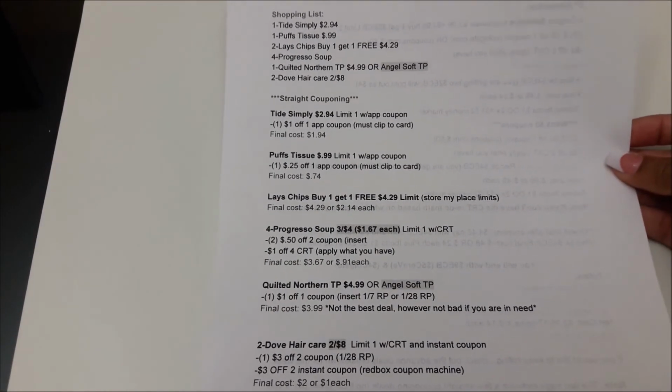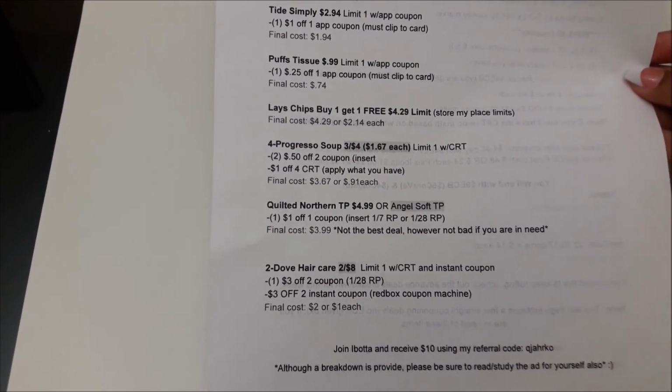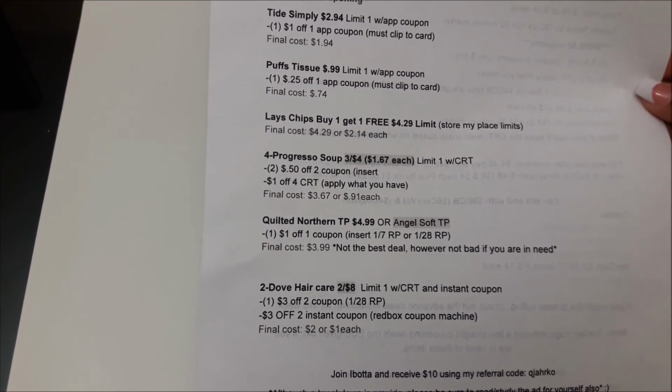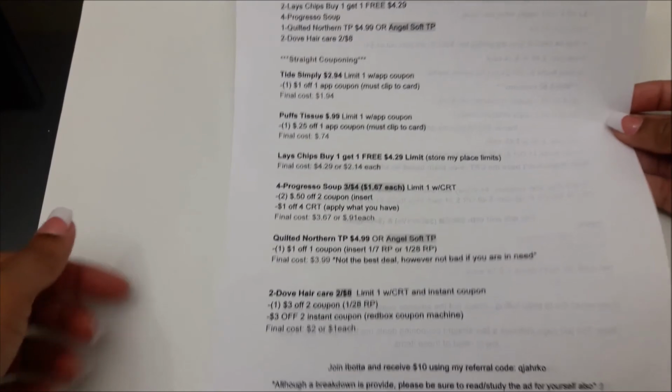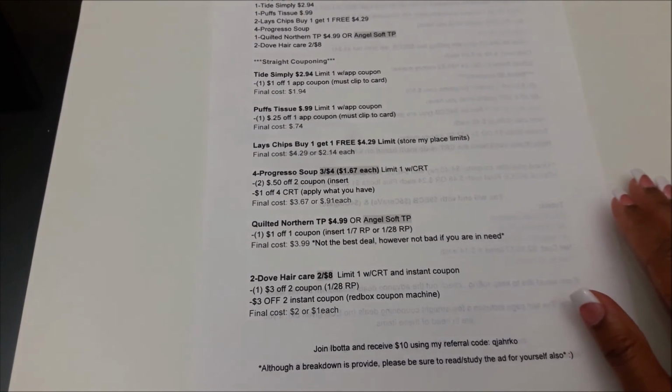So moving on. Then in the very back here, I just have a few other deals that, if you are new to couponing and you don't have these items and are in need of them, you may want to look at getting these items as well, as they're pretty decent prices with the coupons and so on. And again, I just wrote it out for you. I even have a little shopping list. That way you can follow that as well. All right, guys, but this phone was about to cut off, so that's pretty much it.